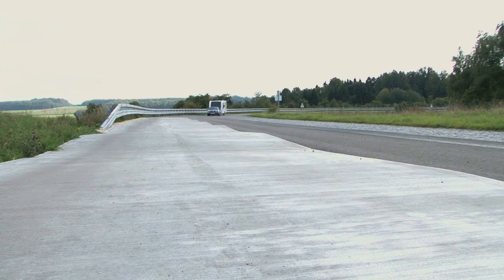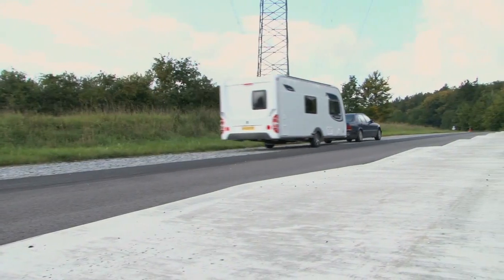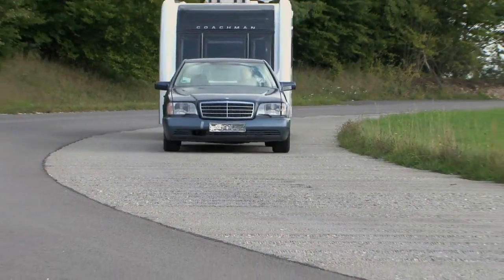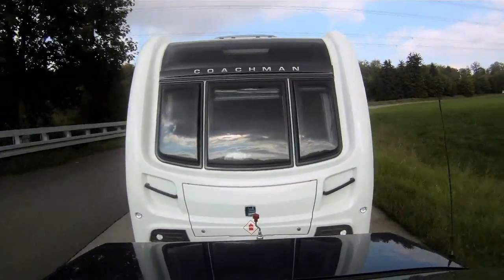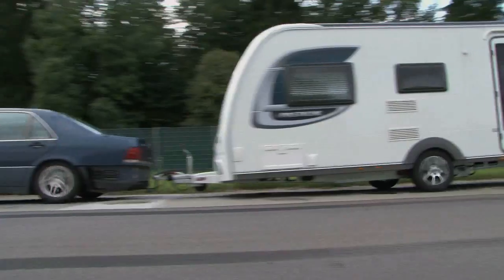I'm just going to give you a little taste of what it's like inside the caravan on the test track. Okay, this is the Belgian Pavé, and it's going to be quite noisy. Not too bad. You see stuff moving about, all the lockers, and these washboards are back. These are the moon craters. And relax.